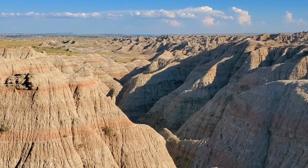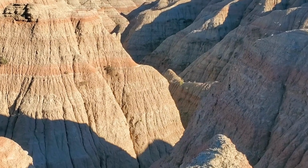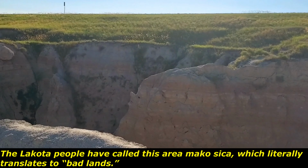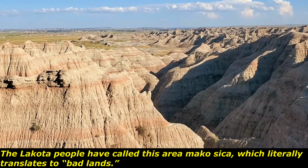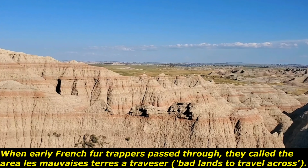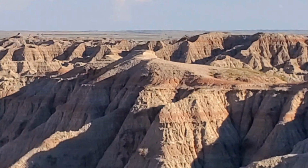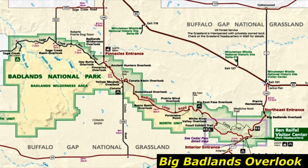There's no railings out here, and it's quite a drop off here. I'll show you, well, the shadows from the sun. We're getting to be in the afternoon hours here in South Dakota, but still like 85 degrees, so it's still comfortable for us. But you can see off in the distance that we're going to show you several different overlooks and little hikes that we're going to take here at the Badlands National Park. But this is just the first one.